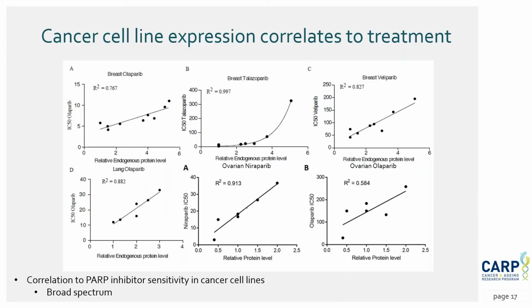So to initially investigate this, I utilized panels of cancer cell lines. Here I have breast, lung, and ovarian cancer cell lines.